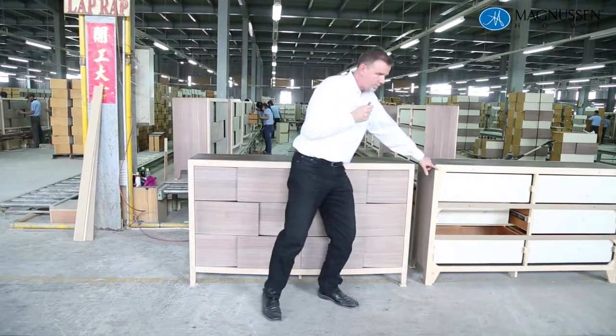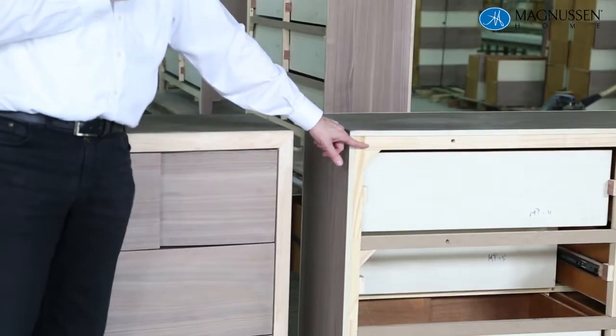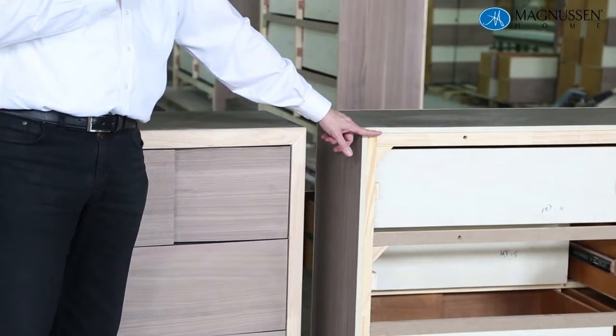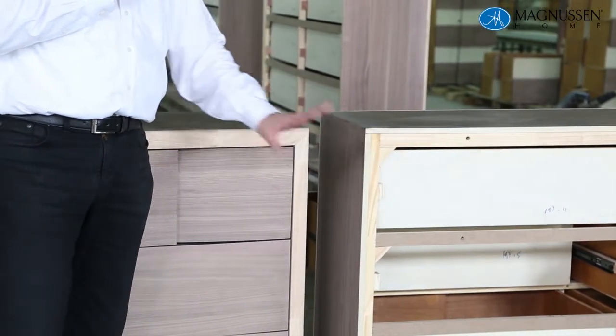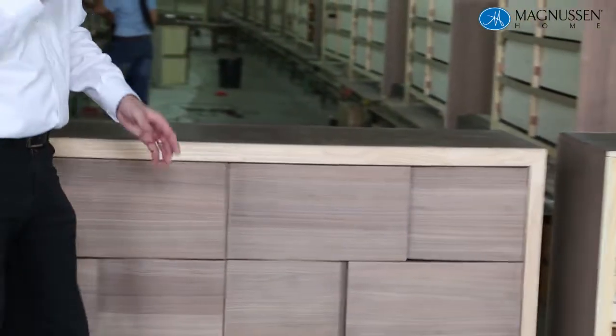On the back panel, though, the back panel covers this pine frame. We use a solid wood frame, but like I say, the back panel covers it. It's not as susceptible to being damaged because it's covered by a panel.